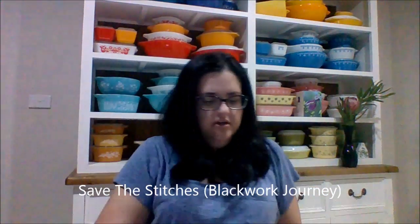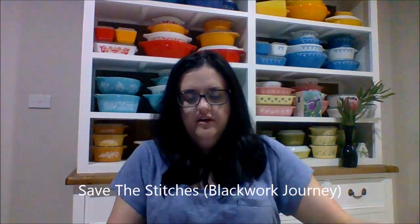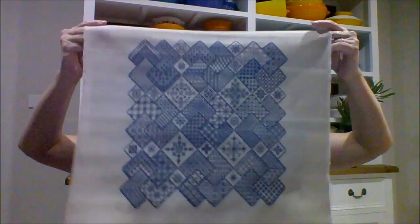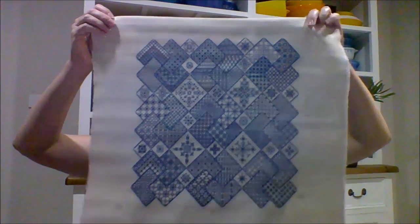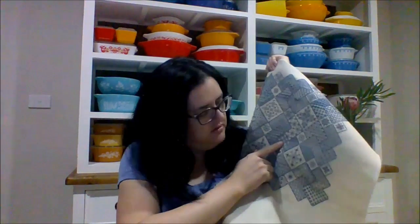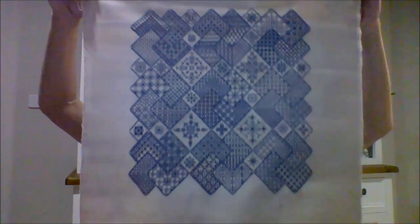And I've got Save the Stitches, which I did work on for a week. Now, this is a bit of a wine and WIP for me. I mean, it looks beautiful, but I don't find it as relaxing to stitch as I do cross stitch. I find blackwork quite taxing. But this is where we're up to now. So all I did was just these four down here this month, which is fine. Progress is progress.